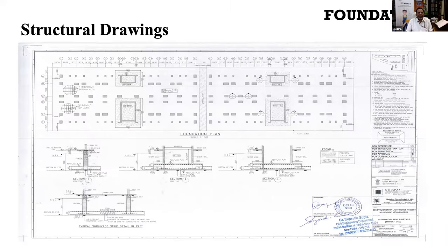Once you do the structural analysis and design, you need to prepare the structural drawings. This is a typical foundation layout, which is shown to you here in this drawing. And these are the sections, because it's primarily an RCC foundation. So this is a foundation layout.